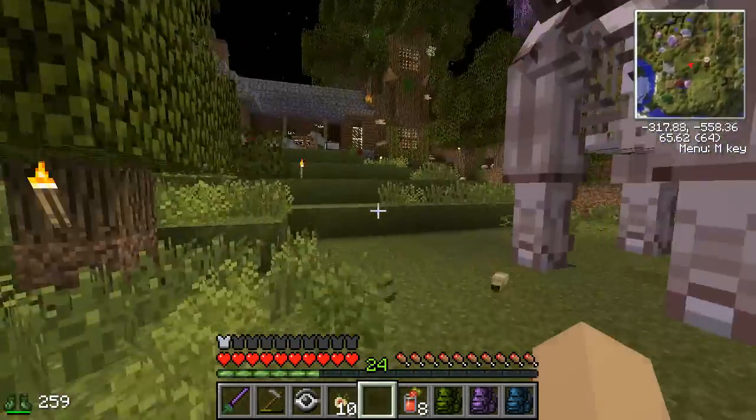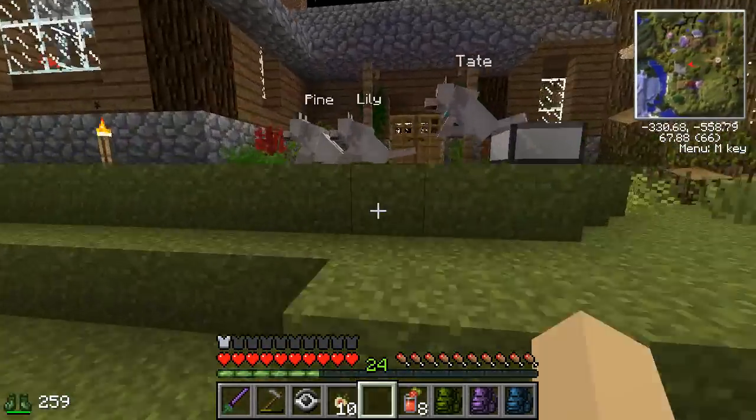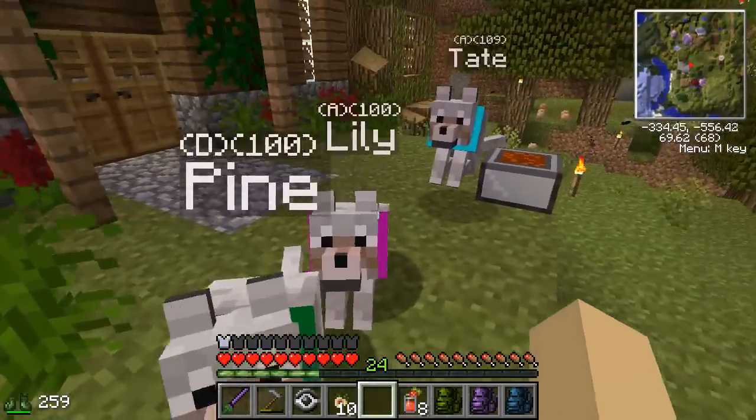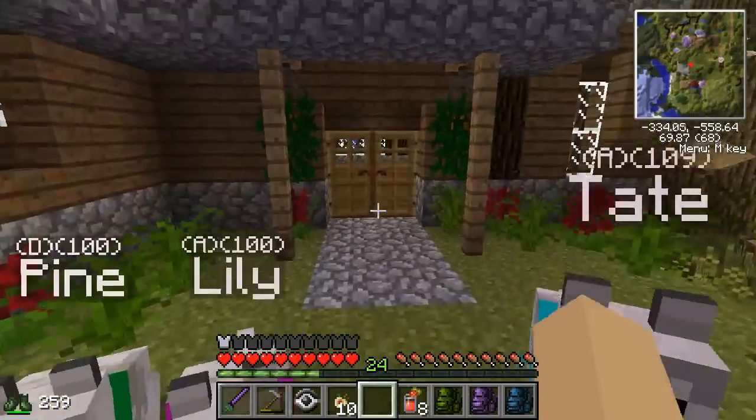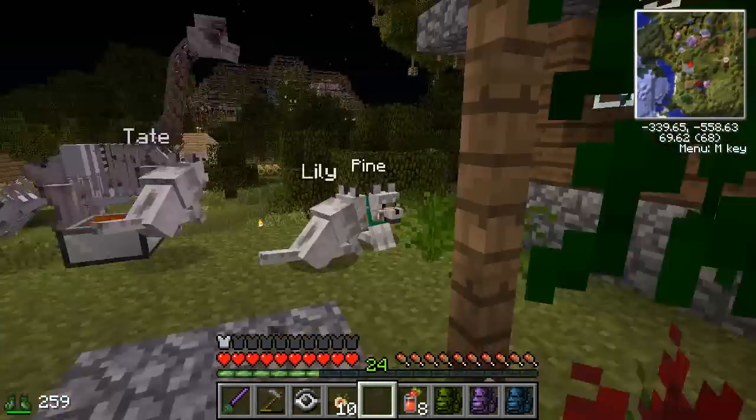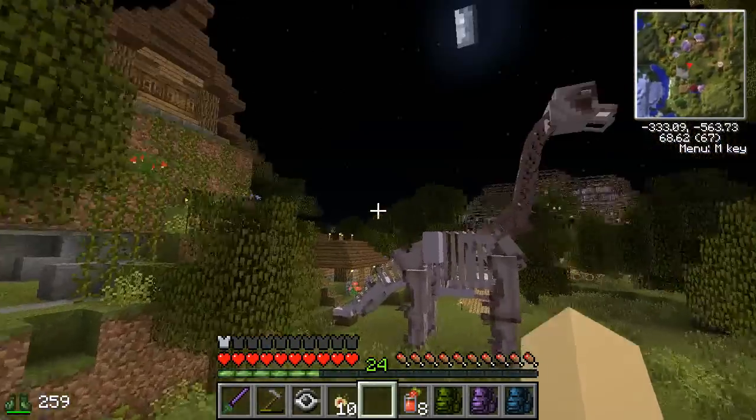Also, I need to light that area up. It keeps spawning weird things. Puppies! Who's my blue puppies? We're gonna go on an adventure in just a second, pups. But first I need to, whoops, what am I doing? I need to pop inside my bed.